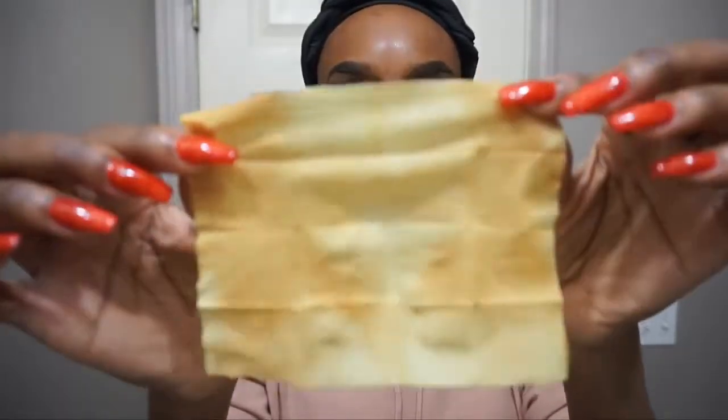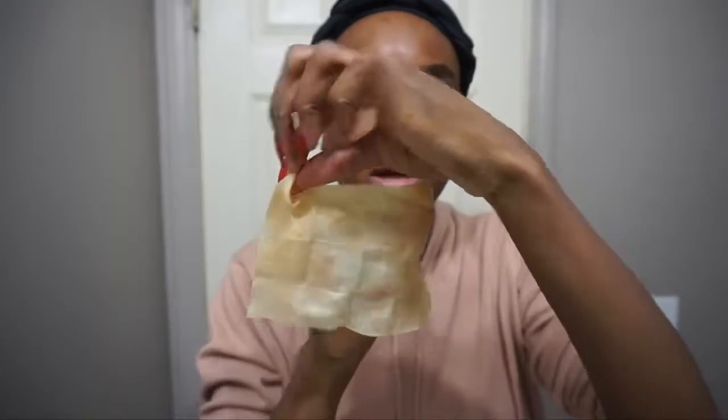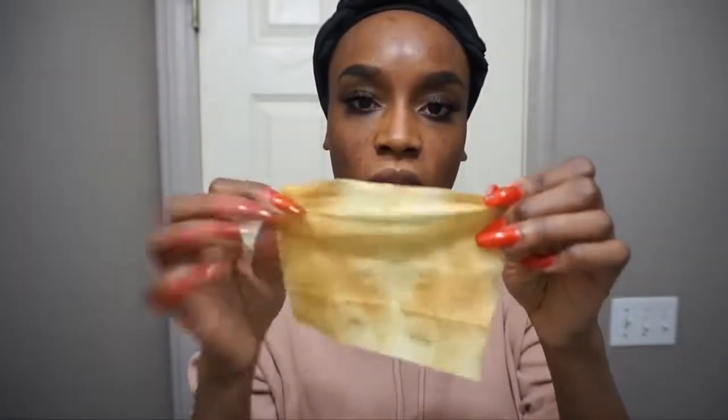So since this is the first day of the peel, I'm going to take the dark green towelette and just really scrub that on my face. I did not wash my face. They said washing your face is optional. So I just took the post-peel towelette and scrubbed. So this is what the towelette looks like after I'm done. I think this is like the original solution that they put on my face.